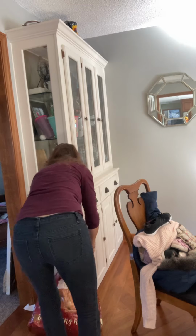I tend to stay away from like baby clothes and little kids clothes because you really can't price them as high, so it's kind of more work for you.